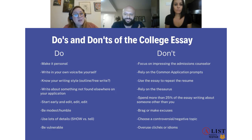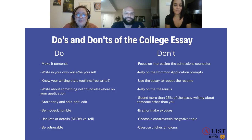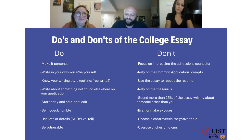On the opposite side of the column is a don't, and the don't that I find as a pairing is: rely on the thesaurus. The example that I like to use is, if you don't say the word indubitably in your everyday life, then I probably wouldn't write it in your college essay. But if you do, then you should, because that gives an impression of who you are. So definitely that's a really key thing. Write this essay in your own voice, write how you talk. I mean, you should write in proper grammar. That is a caveat, but you should write in the way that you talk, in the Grammarly expression of it.